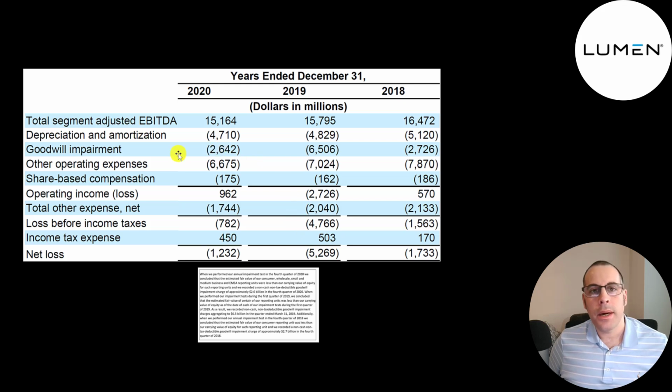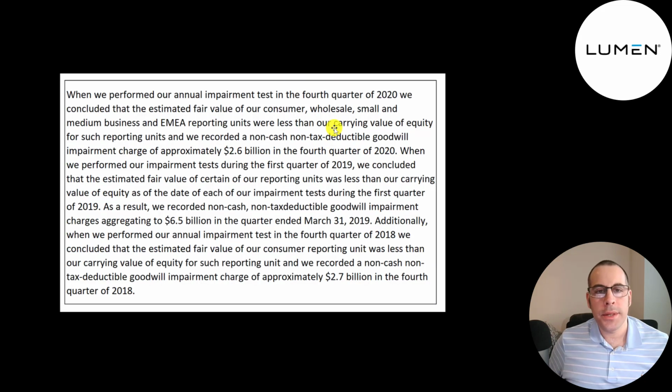Also in 2020. A goodwill impairment is when you write down the value of a business that you acquired in the past. A lot of their older businesses are getting written down, probably because the technology is older. So they're passing through the loss this year, but the loss should have been passed through years ago when they acquired the company. This is from their 10K. It talks about the goodwill impairment write-downs. I'm not going to go through this, but you can pause the video if you want to read this.